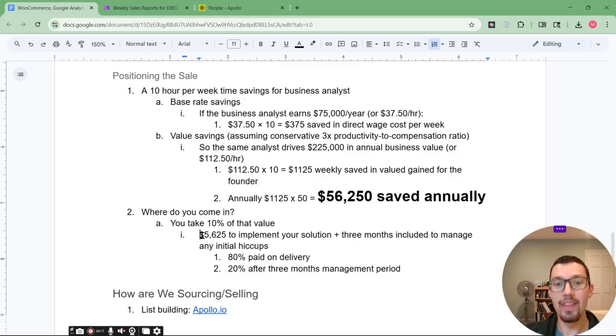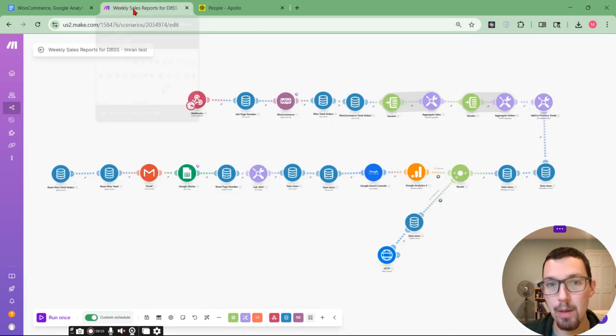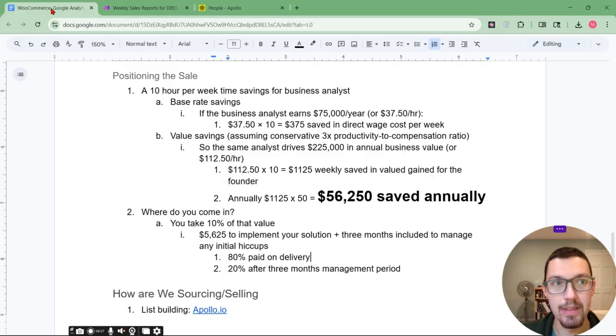And then this is just an easy way to get paid, right? So 80% gets paid on delivery once you set this workflow up for them. And again, we're using make.com for this. And then 20% gets paid after that 3-month management period. So let's just say, right, roughly $5,600. You'll get paid after you build this for them on their make.com instance, their make.com account. You'll get about $4,100, and then you'll negotiate this. Or $4,300, if my math's a little bit off.